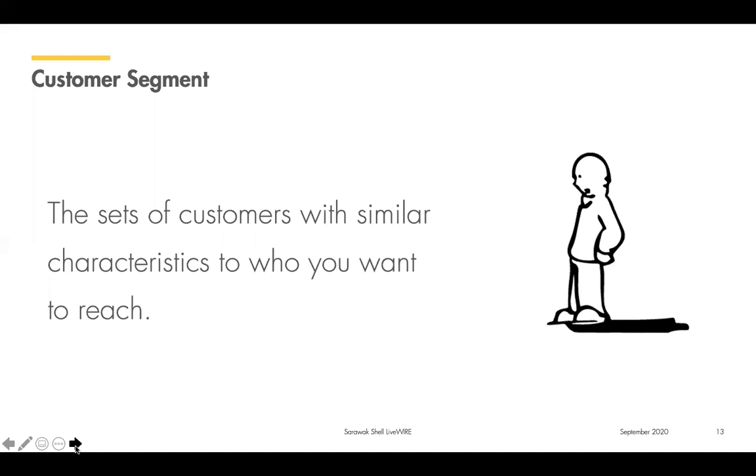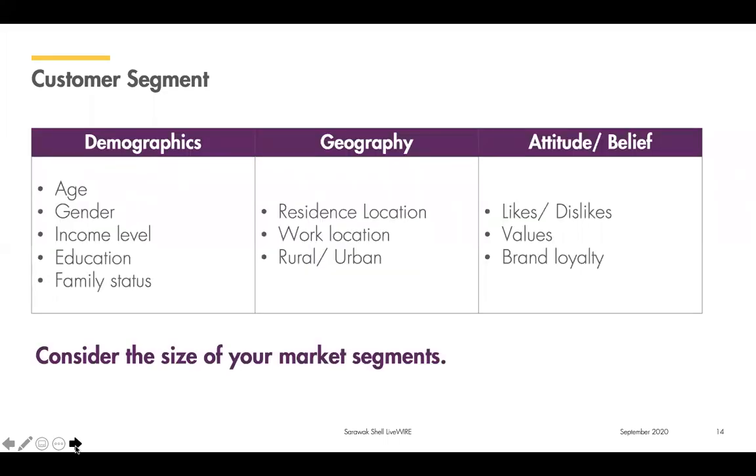So the first part is to always start with your customer segment, right? What is a customer segment? A customer segment is a set of customers that shares similar characteristics to those that you want to reach. So when looking at customer segment, you want to take the entire population and break them down into demographics, geography, and attitude and belief. You can, of course, segment them into further segmentation, but for the benefit of today's lesson, we've simplified it into 3 key areas. So the first segment is demographic, right?